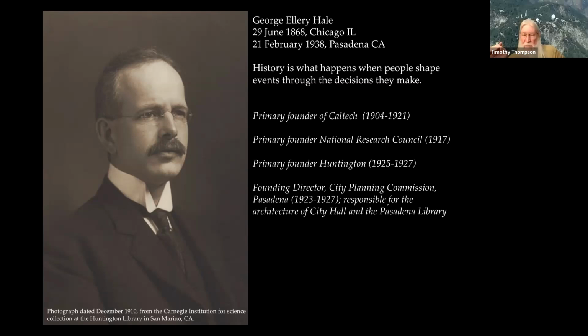And the people at the Throop Polytechnic School asked him to head a committee because they were trying to figure out how to make their school bigger and better. So he chaired that committee, and he decided to turn Throop into a West Coast copy of his alma mater, which was MIT. So he was the primary founder of the California Institute of Technology, or Caltech, only he pushed the humanities a little more than they were pushed at MIT because he was a Renaissance man.